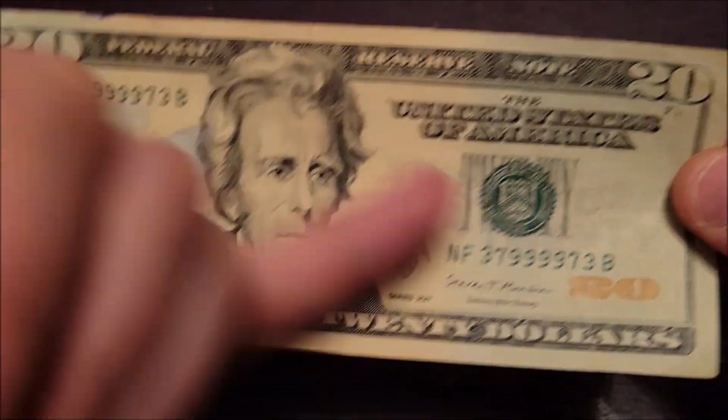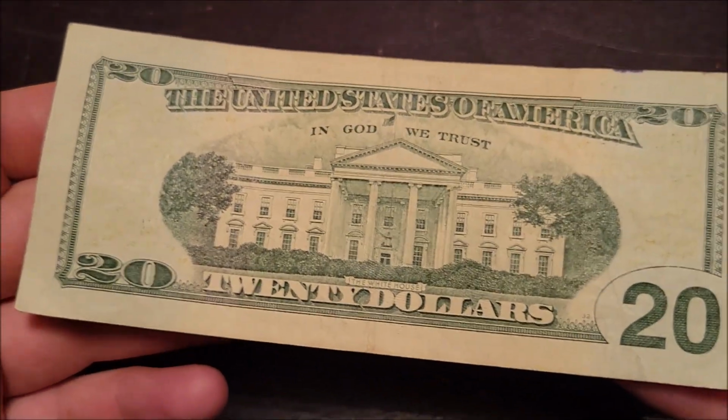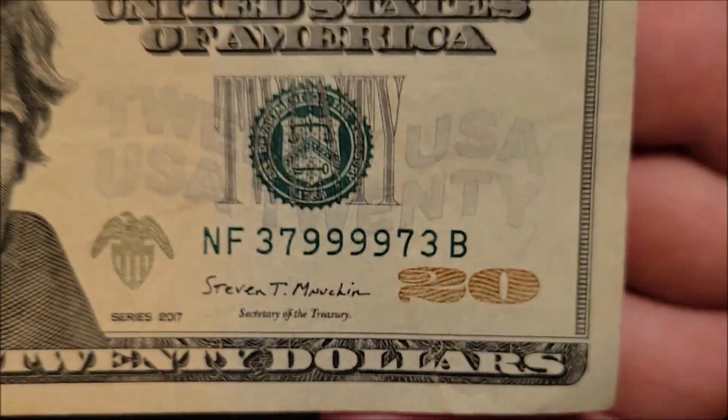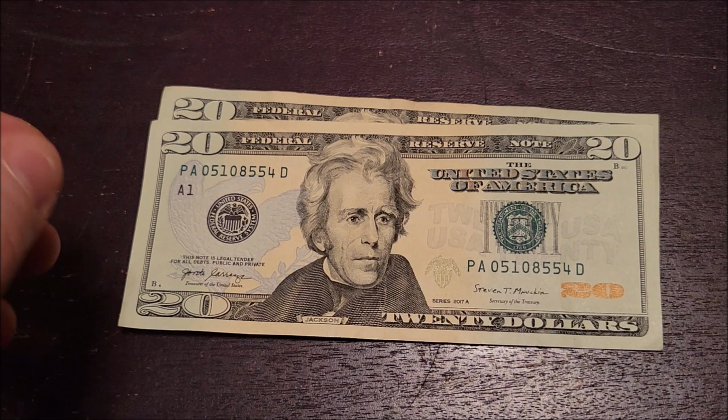I love fancy serial numbers like this. It's pretty clean overall too. So besides that little fold, it's pretty clean. So really nice fancy serial number, a radar note. I'll definitely set that aside and hold on to it.